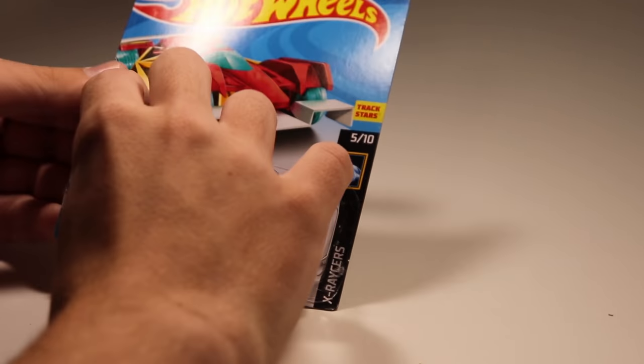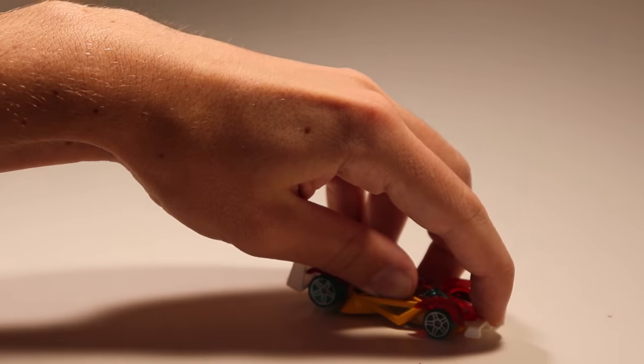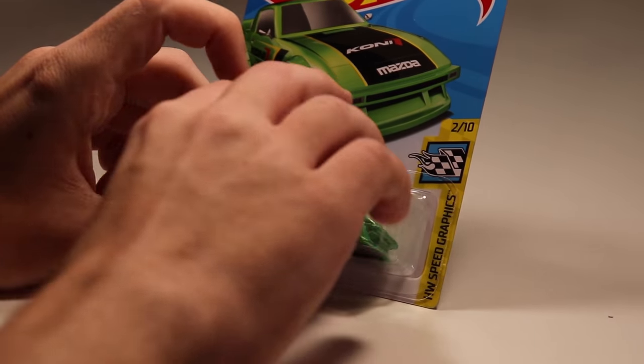Next up, we have Flash Drive. Take this thing out of the package. There we go. In red. I think this casting was fast the first time I unboxed it, but it's got one of those splitters that raises up and down, so it's gotta be fast, right? Alright, last two cars. We got the Mazda RX-7 in green. Very nice looking car there.